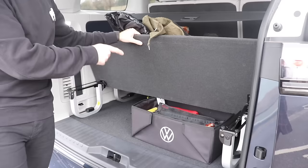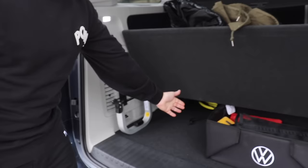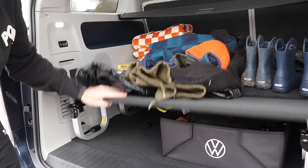What I love about this board, for us personally, is that we do have a big dog. And one of the things that we have to compromise with Paisley is that we put her in the boot and then we've got no place to put our actual luggage. You can put your overnight bags, your toiletries and everything in this section underneath. Shut that down. She can sit on the top. Yeah, that's a great idea.